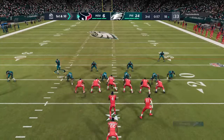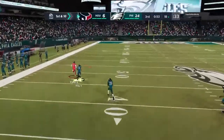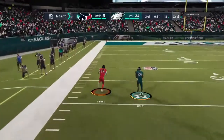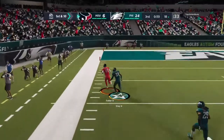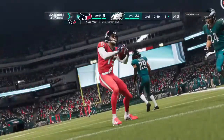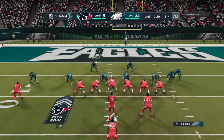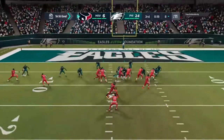And last time this unit was out here, costly turnover, and then that turned into 6 points. They've got to make amends. And got his man complete. And he is taken down deep in Philadelphia territory. Watson hitting Fuller with a big one, 74 yards.